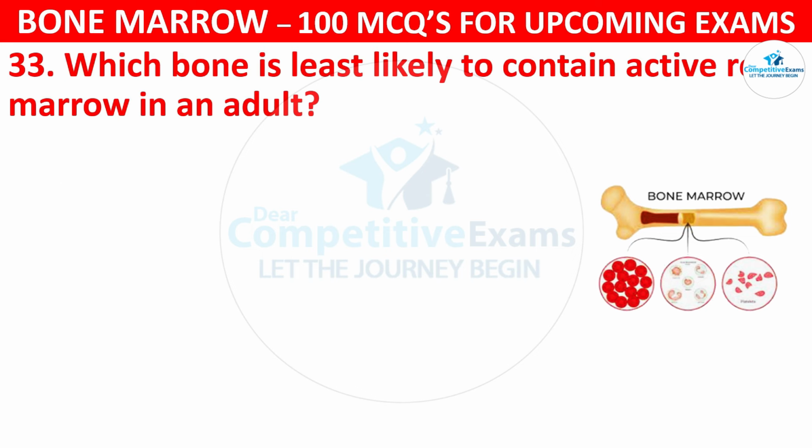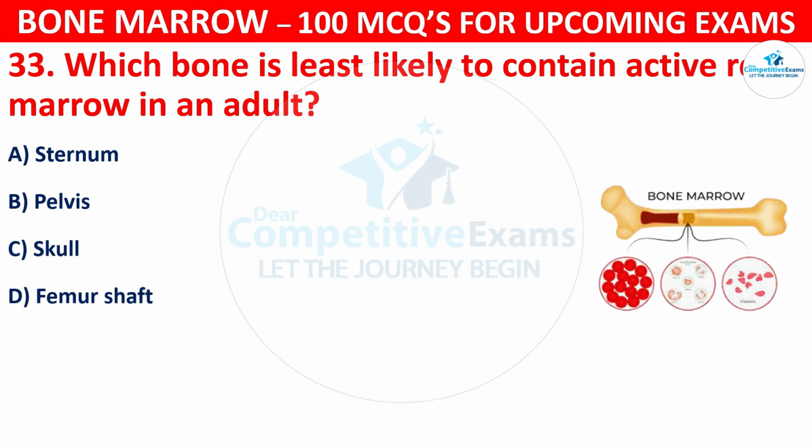Which bone is least likely to contain active red marrow in an adult? Your options are sternum, pelvis, skull, or femur shaft.